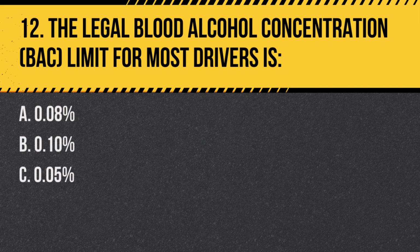Question 12. The legal blood alcohol concentration (BAC) limit for most drivers is A. 0.08%, B. 0.10%, C. 0.05%. Answer: A. 0.08%. In many jurisdictions, the legal BAC limit for most drivers is 0.08%, above which you are considered impaired and it is illegal to drive.